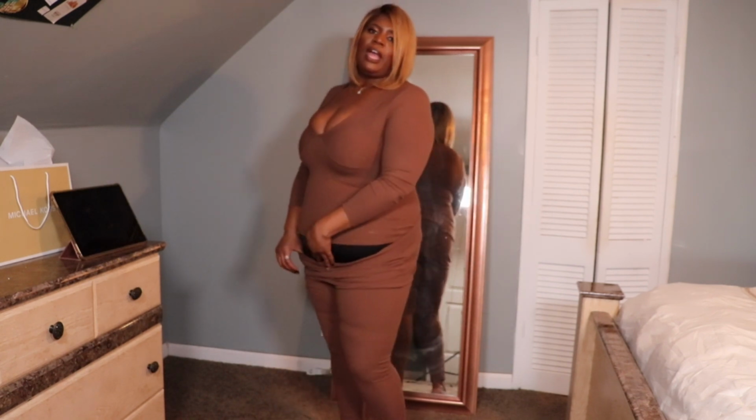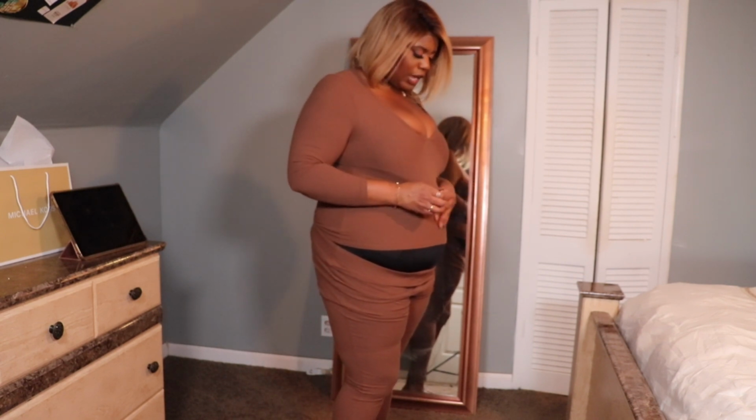But this is a top. I feel like you don't necessarily need the pants with the top. It's not a crop top. I could probably wear this with some dark denim jeans or even some light denim jeans and get away with the top by itself. The top is in a 1X. It is super stretchy. I do believe it is true to size.